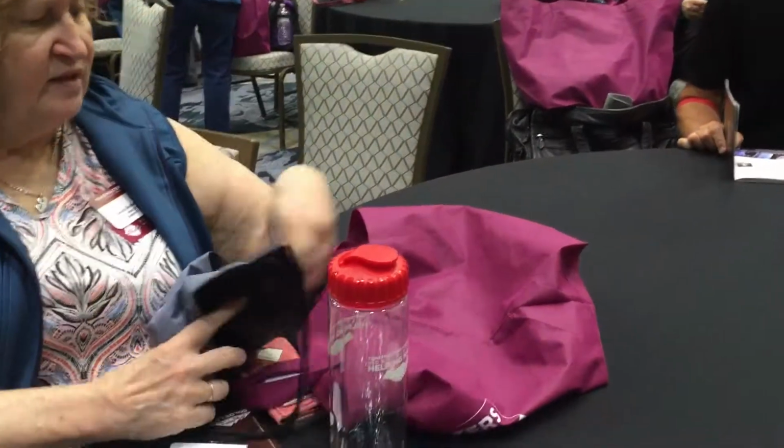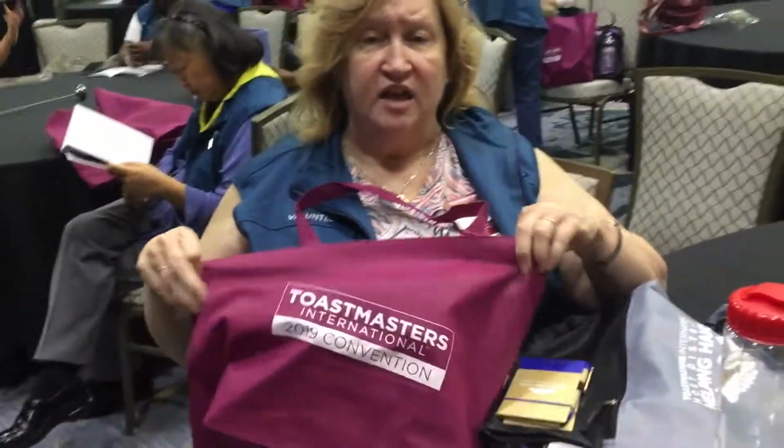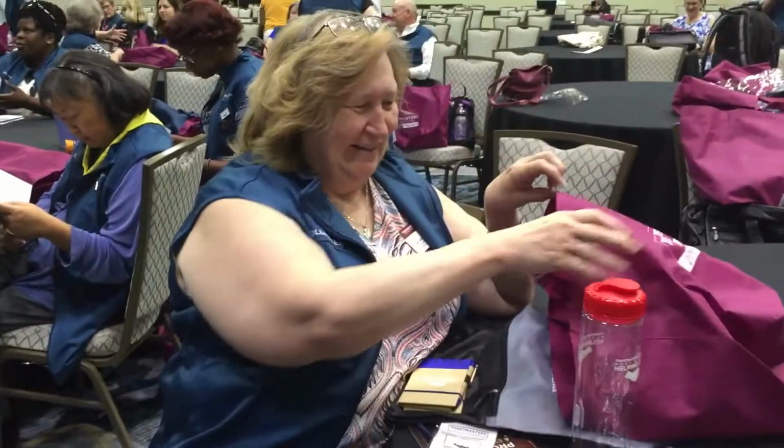So that's it. And then you have this absolutely stunning bag that is in the Toastmaster purple reddish green, the Eiffel Tower. So, thank you, Laura, for that fashion show.